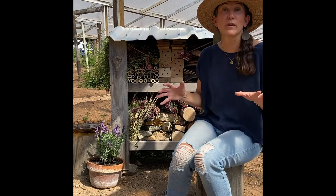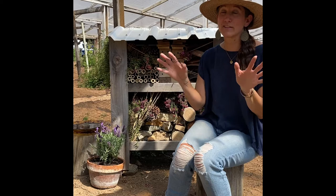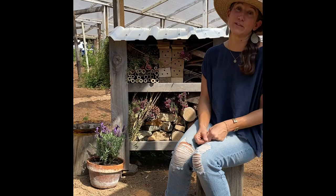So obviously living here in Southern California, we do have very different plants than you guys have on the South Shore, but plants are plants, pests, insects, critters, it's all the same. It's just use what you have and attract what is good for your space.